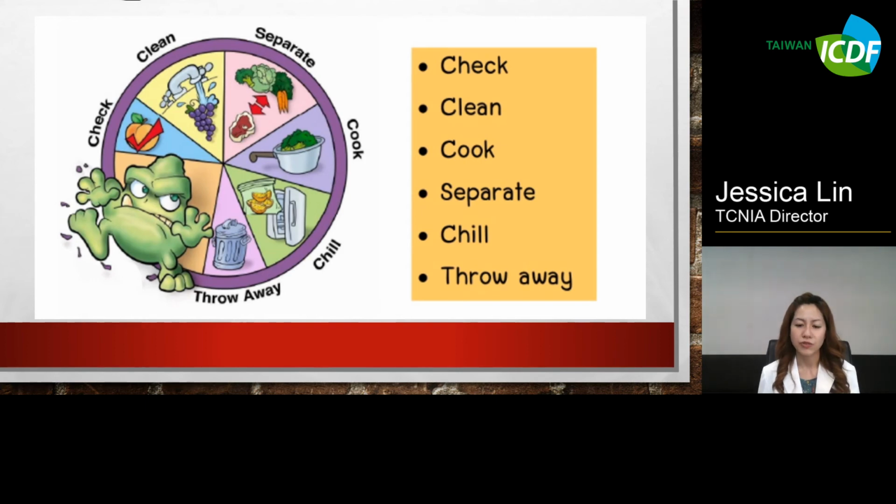The second step, clean. Clean refers to washing hands with warm water and soap for at least 40 seconds before and after handling fresh fruits and vegetables, as well as after you use the toilet. You also want to rinse your fresh fruits under running water, okay? Not still water, running tap water.